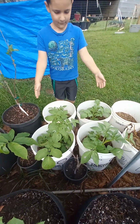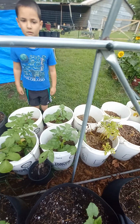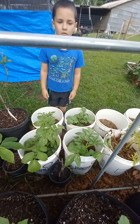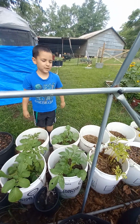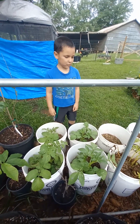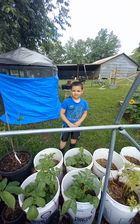And these are our potato buckets. Potatoes that are pretty much almost ready to probably come out soon, because once it starts to get really hot here in Southwest Georgia, the potatoes, they don't like it as much. The potato plants. Okay. Potatoes. Do you like potatoes?